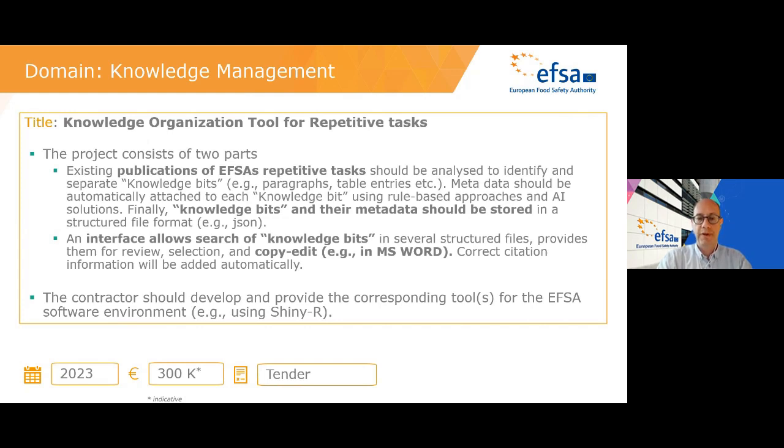Then the contractor should develop an interface that would allow the search throughout those knowledge bits, identify any information that would be useful, provide metadata that would support its reuse, and do that in a format that is suitable for humans to work on, such as an MS Word file. Citation information is one of the data that we would like to be available with the knowledge bit, because it would hugely facilitate the reusability of the knowledge there. An example of such a repetitive task would be the various plant pest survey cards, for instance, which are being regularly reviewed. So it would be hugely helpful for EFSA to be able to identify which information has already been entered and which one should be changed for the future update. This will be a call for tender. The financial envelope for this call will be 300,000 euros.